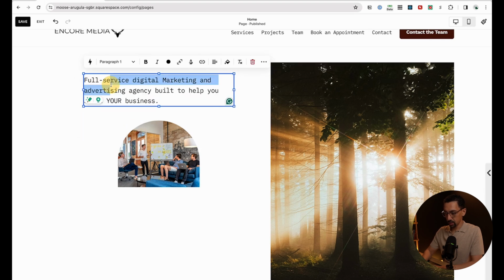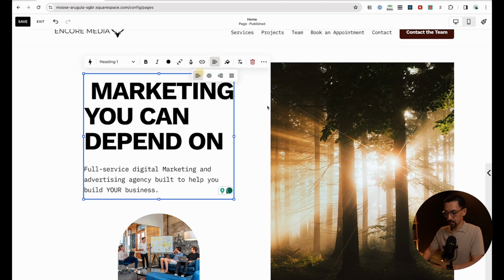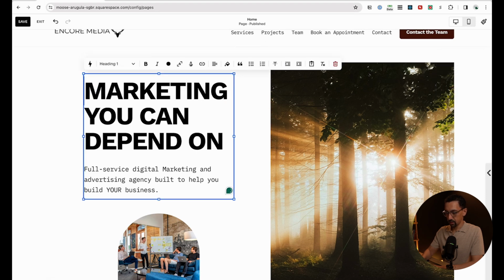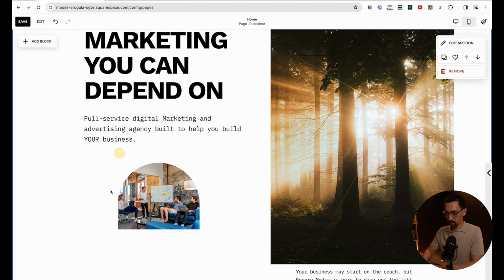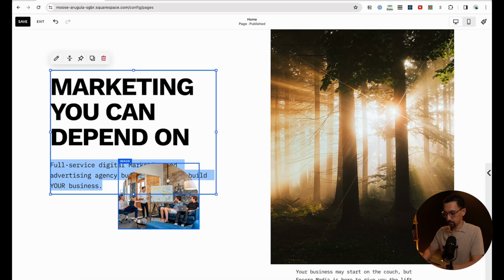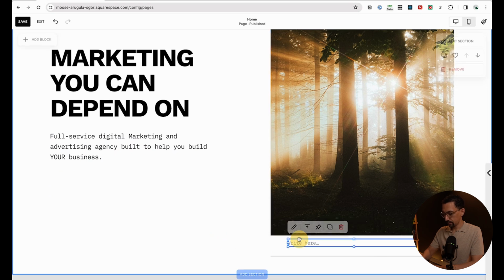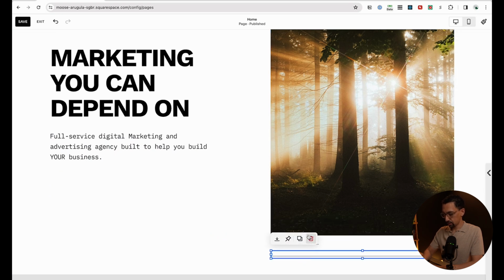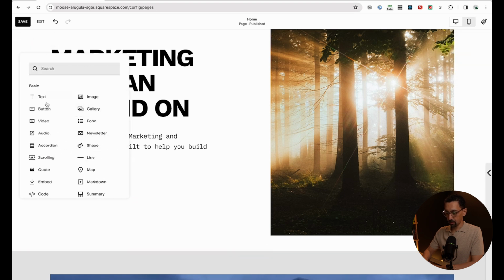Paragraph 1 would be great. And then we'll go here, and then take that there, extra space here, and then give it a little breathing room. Oh, and then this needs to go over. I don't need this extra photo. I do need a button. We don't need that. We don't need this line. Delete. We don't need that. Okay, cool. And then add a button.